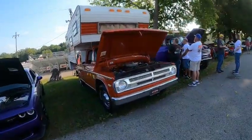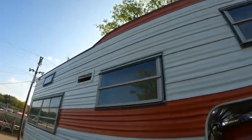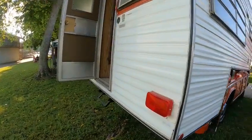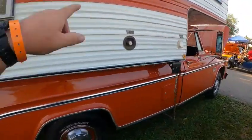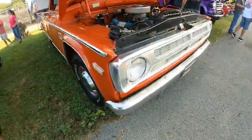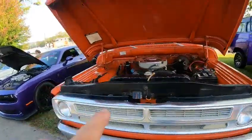Get you some of this. That's straight 70s right there. Remember doing this with grandma and grandpa. This is very cool. Who remembers these? Probably the coolest thing here right now. Camper special. Very cool.